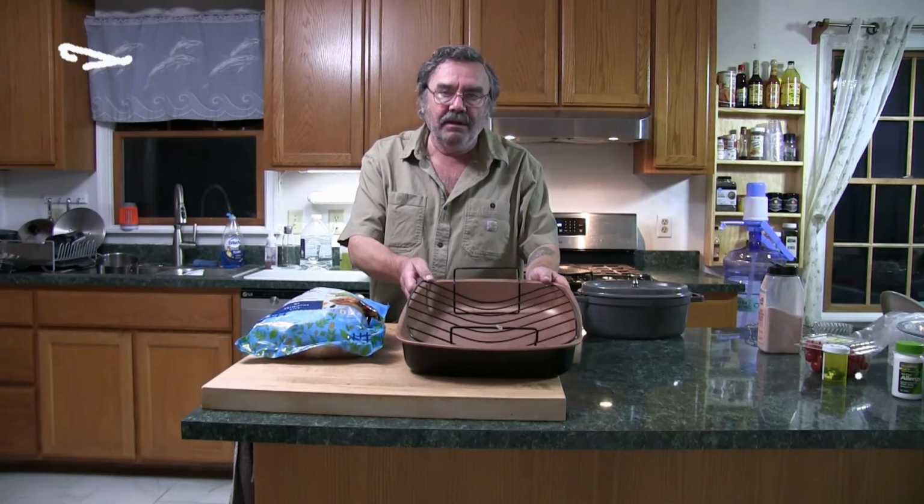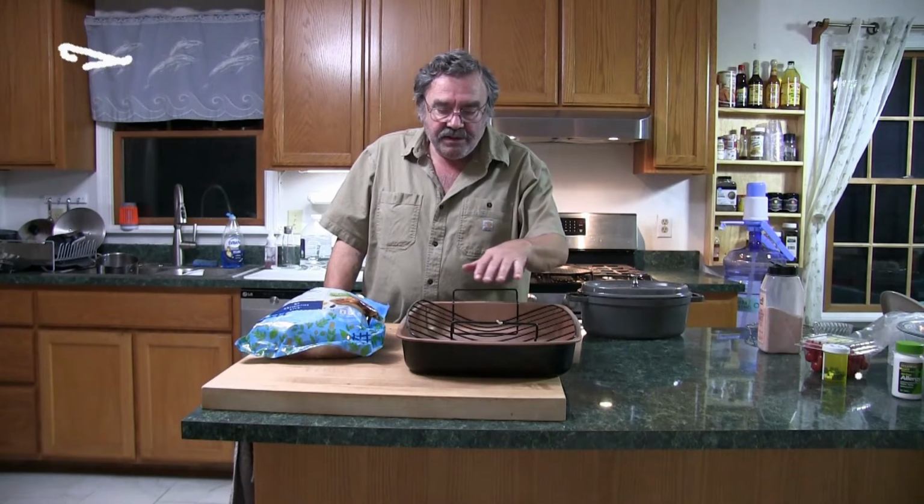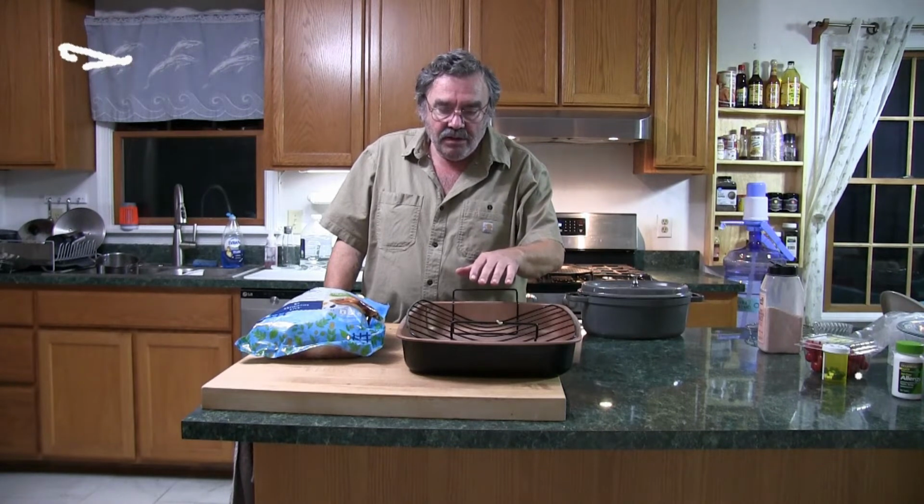Now, when I first started cooking chickens, I would just take a chicken and put it in a grilling pan, and it came out nice. It browned nice on the top, and it works. You can put potatoes in the bottom, vegetables, whatever you like, and the chicken will cook along with the vegetables, and you can make a real nice gravy out of all that.